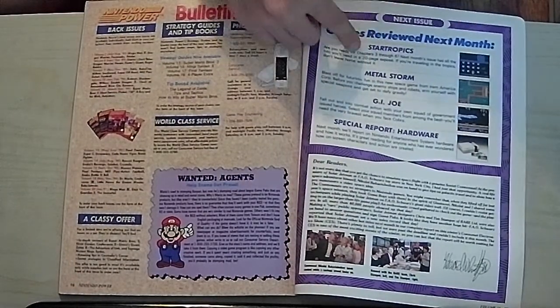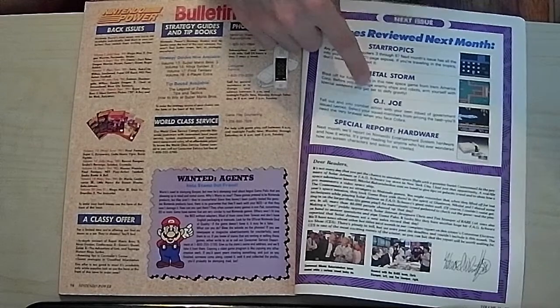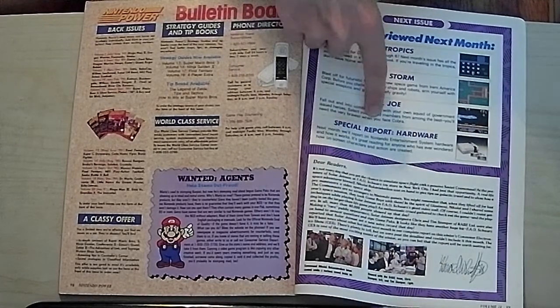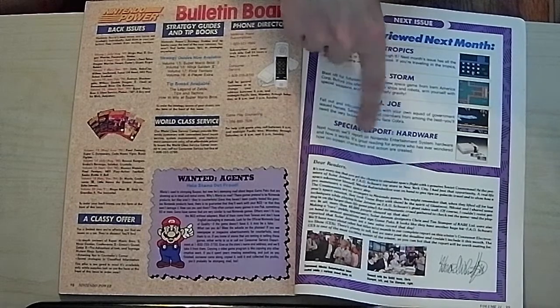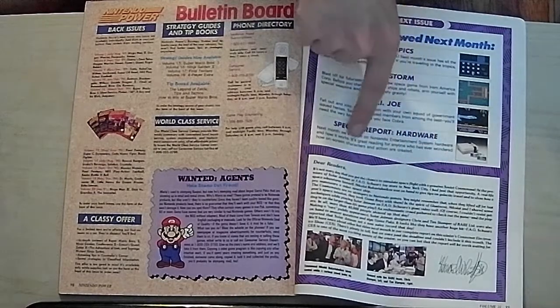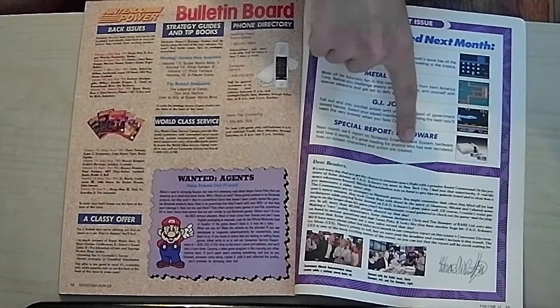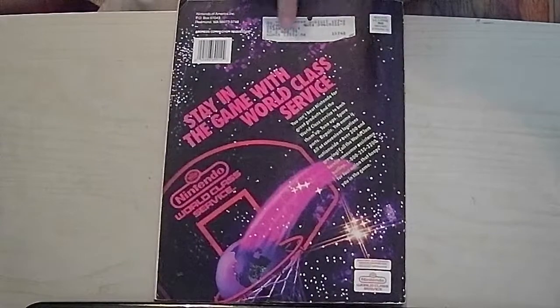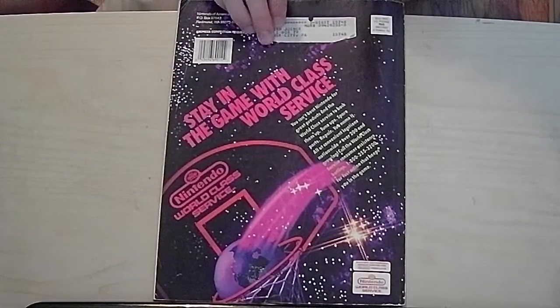So, next issue, we still have more Star Tropics, Metal Storm, which I think is on the front cover. G.I. Joe, which is fantastic. It's a kid-developed game. In the special hardware report next month, we'll report on Nintendo Entertainment System hardware and how it works. That'll be interesting, for anyone who ever wondered how on-screen characters in action are created. There you see my old address there, when I was 11 years old.